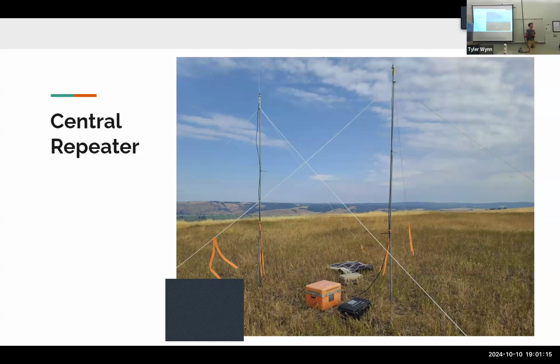But generally, you're going to have a central repeater or central repeaters. And those repeaters are going to be placed pretty close to the comm trailer and within line of sight of all of the node repeaters. So over here is our central repeater. And I'm just gonna run down what you're looking at exactly.